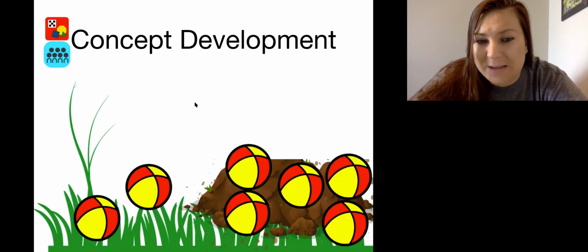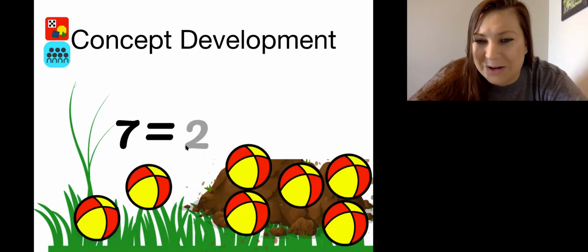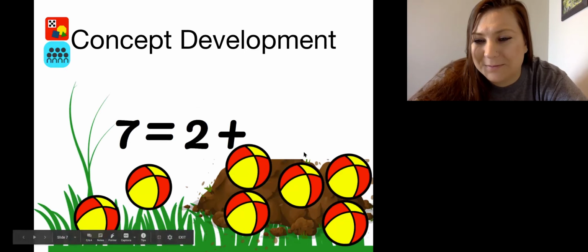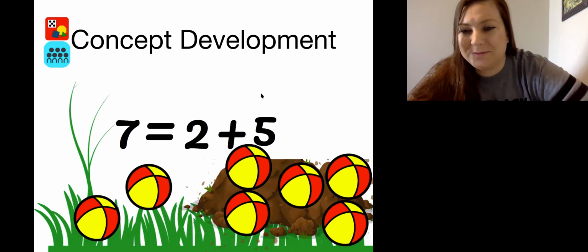Oh, what do you see? Yeah, the groups changed again. So we have 7 equals a group of how many? A group of 2 plus a group of how many, Asa? Yes, a group of 5. So 7 equals 2 plus 5.